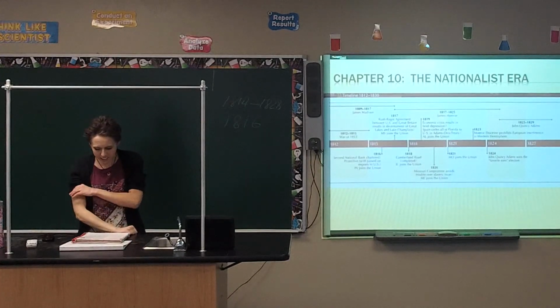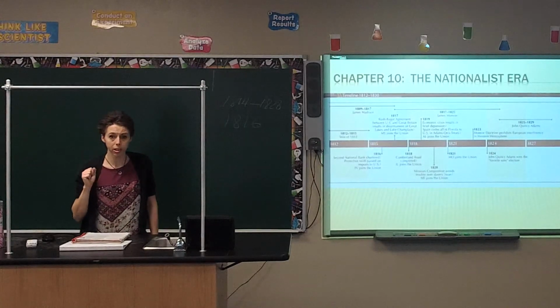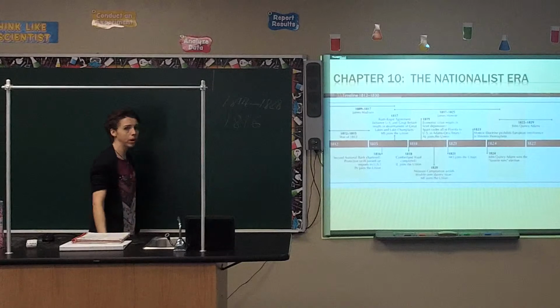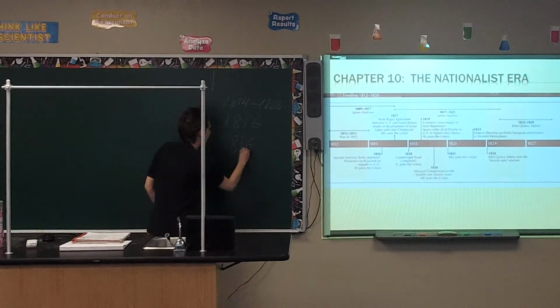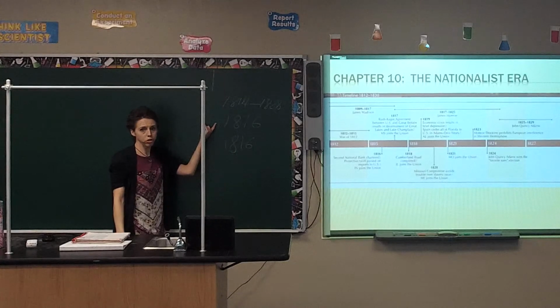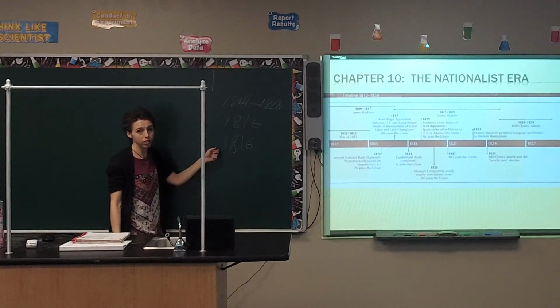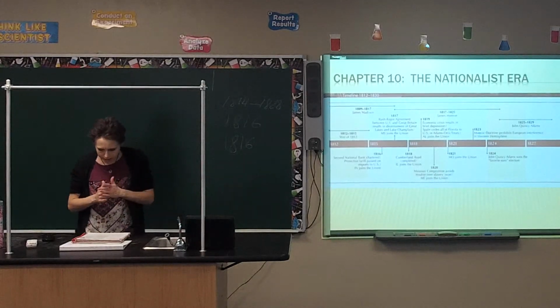Alright, so the tariff of 1816. Because the tariffs are given dates, you need to note this date with the tariff. So, the full date for it is the tariff of 1816. So don't just memorize 1816 for the National Bank. You want to note the tariff of 1816 as well for it. So, that's the full name for that tariff. So, it's the tariff of 1816.